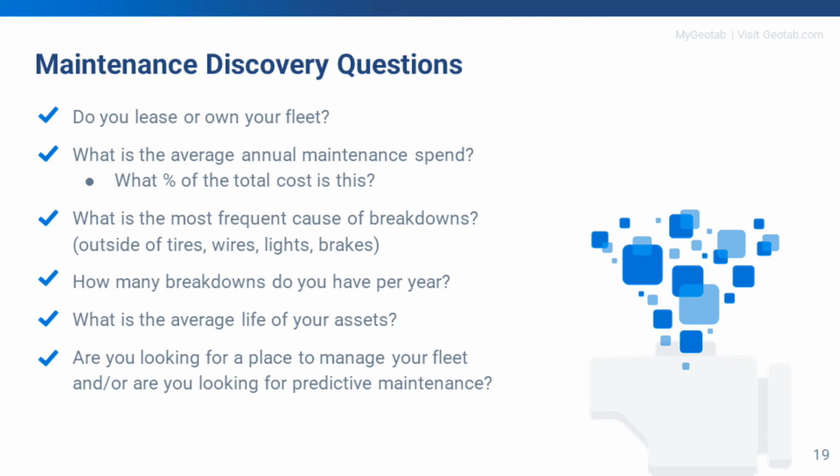So these are all great questions to ask. Now, sometimes this is all pertaining to a maintenance application. In today's world, though, we also have predictive maintenance. That's not a maintenance application, that's in addition to. So is that important to you? Is that something that we should have a conversation about?